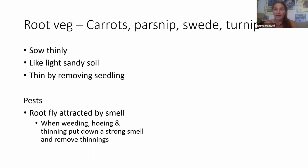And then I'm walking on it as I'm hoeing and weeding and stuff. And that smell is then put out, and that's stronger than the carrot and parsnip smell. Same with swedes and turnips. It's not the carrot root fly, obviously, because it's a different family, but there is a root pest that affects the brassicas. So again, you don't want that smell going out there.